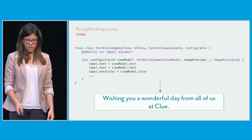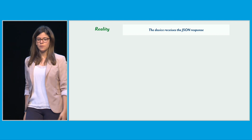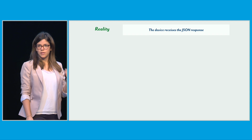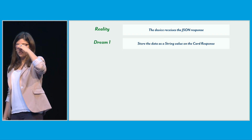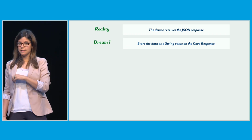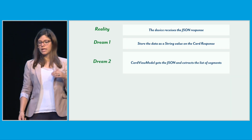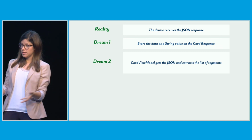OK, so this was a lot, but now let's do a recap. Again, on the reality level, the device receives the JSON response from the server. On the first stream level, we store the data as a string value in the card response to be able to pass it to other classes. One level deeper, on Dream 2, the card view model gets the JSON and extracts the list of segments, but it doesn't know the information that it contains inside.